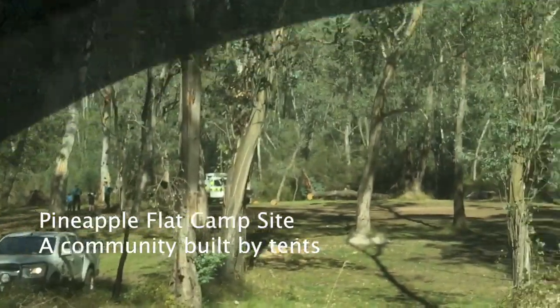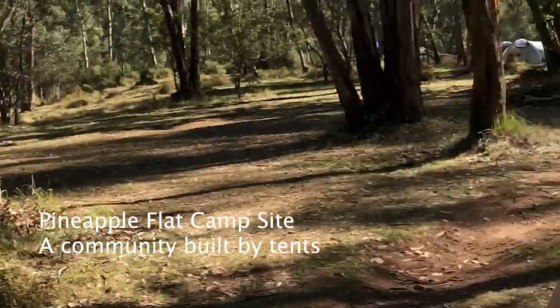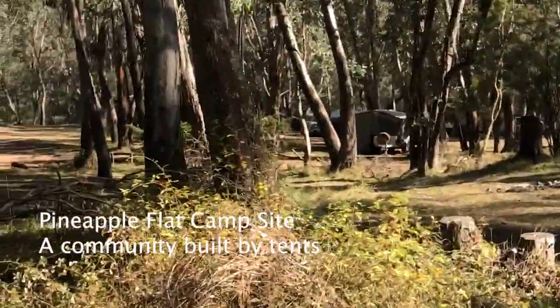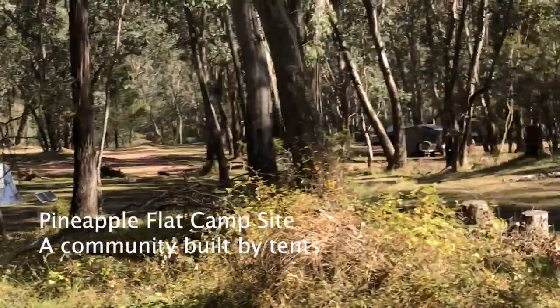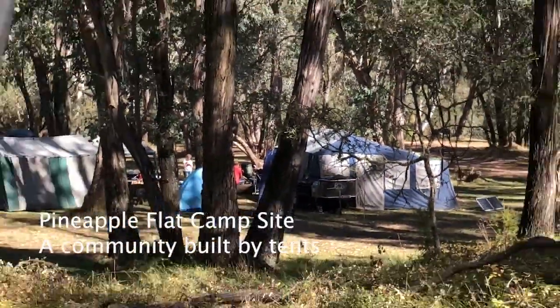This is Pineapple Flat, a really popular campsite. Look at those tents. I feel like for this kind of sites, it makes you feel like you're trying to build a house better than your neighbors. Look at those. It's like a whole family house right here.